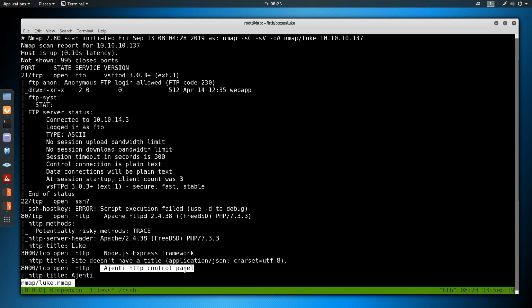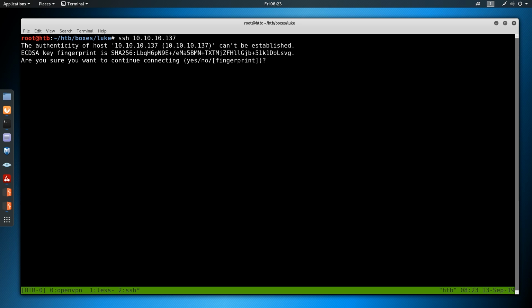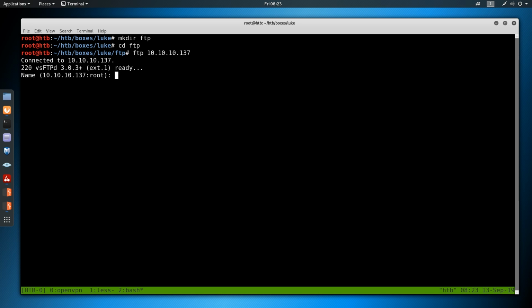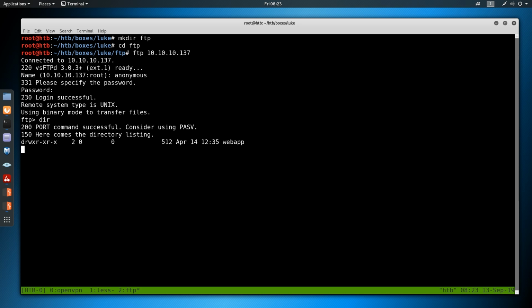So the very first thing we want to do is look at this SSH connection. We see it is prompting us to accept a key, so this is most likely an SSH service. The next thing we want to do is FTP. So I'm just making an FTP directory to stay organized, and then doing ftp 10.10.10.137. Username is anonymous because anonymous login is allowed. Password doesn't matter, I just typed anonymous.